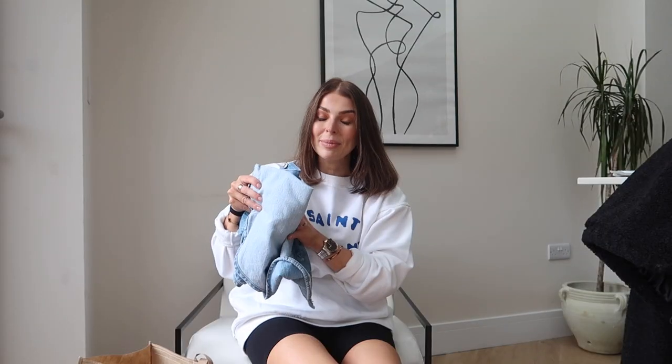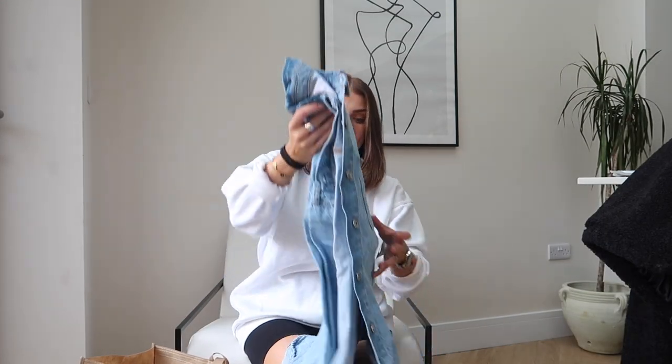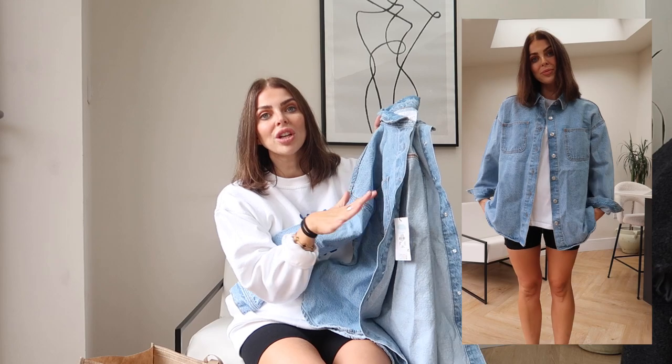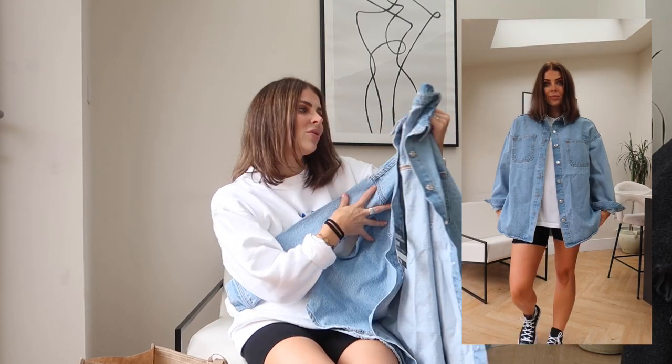Okay, this was an absolute find. It is this gorgeous denim shirt. So it's like a denim jacket, but it is also thin enough to wear on its own. I really like denim shirts with little leather skirts and things in autumn.